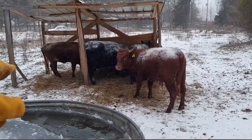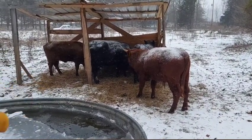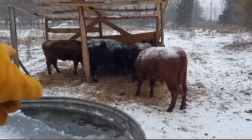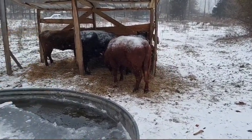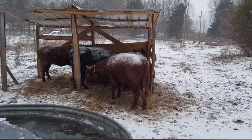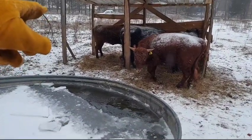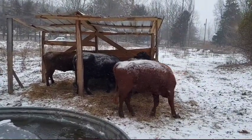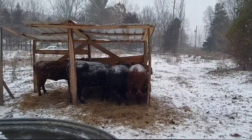Yeah, as soon as I laid that hay down over here, Sammy went over that way. Now they're all just kind of going in a circle competing. You see Rowdy's trying to find his place again. We've had these cows for 12 months. Well, we've had everybody but Rowdy for 12 months. We've had Rowdy probably for 8 months. See, now he's trying to push his way back in.